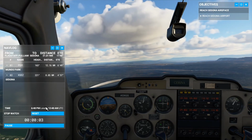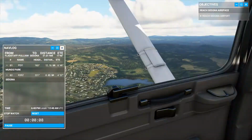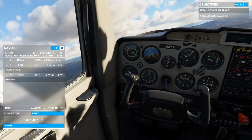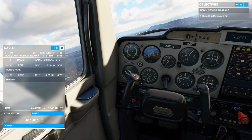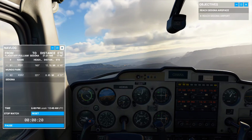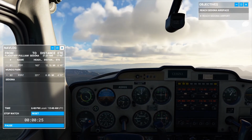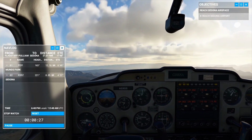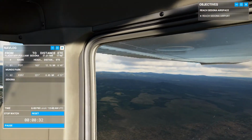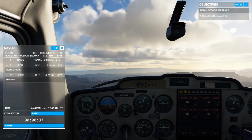Alright, so now we head to 221. It freaking was, man. It was that damn thing right there. Alright. Turn heading 221. Can't believe it. We're finally getting through though. We finally found the golf course.